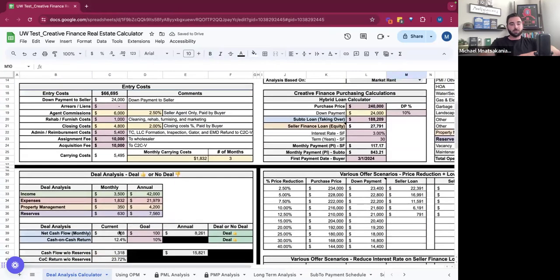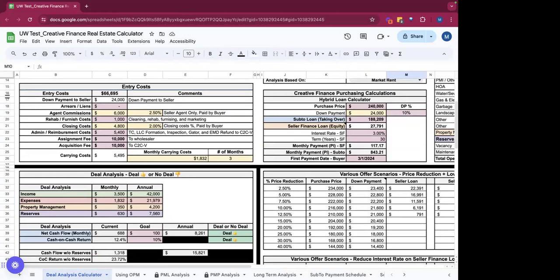So in this instance, you're cash flowing $688 a month, right? Or $8,261 a year. Right?